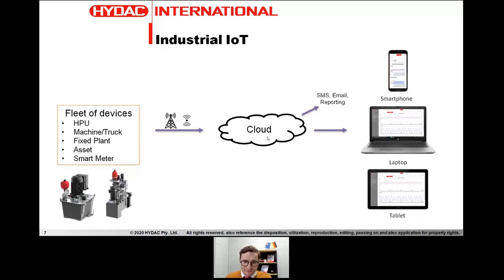And then obviously we have layers of security, we have encryption and things like that. So when we do provide industrial IoT applications, we do have security standards, encryptions, and things like that, and we can provide you with all that information.